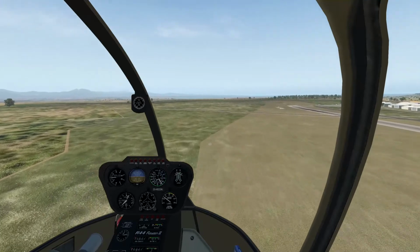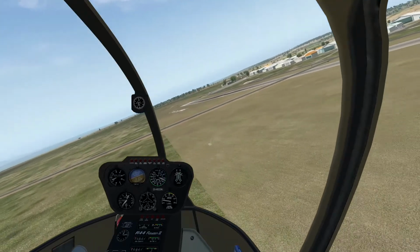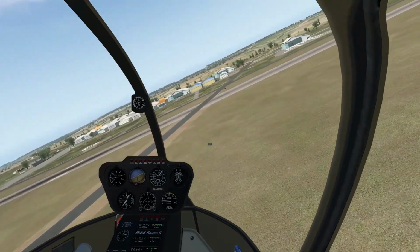Once we were close to the airfield, the instructor took control again, performing a quick stop and turn towards the hangar. That was pretty cool. I attempted, but failed, to replicate that in the background video here.